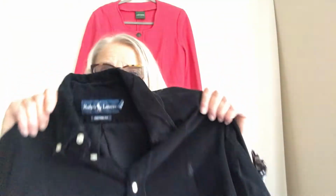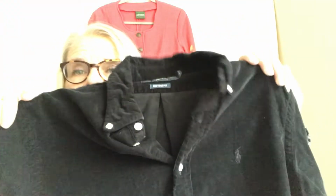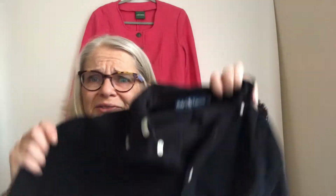And this one was a surprise. I like to sell Ralph Lauren. I pass a lot of it by, of course, but if it's got some feature. Anyway, this is corduroy, button down. And so I thought I would look it up. It's a man's shirt. It's still very black. Cotton black things tend to get faded pretty quickly, and this one is not. So I looked it up, and I was sort of shocked. I'm going to list this for $30.